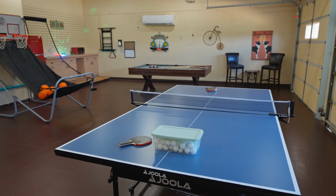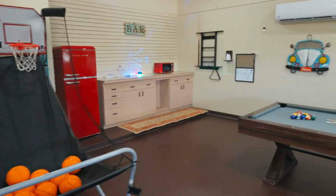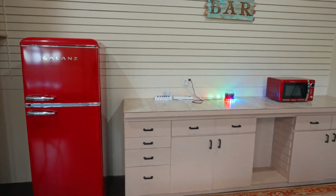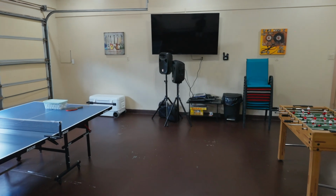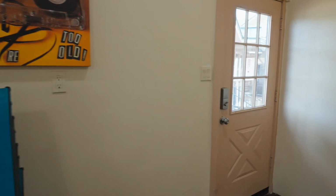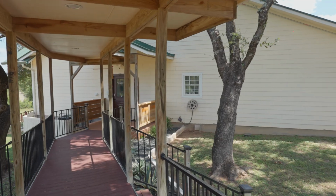Ping pong, some basketball over here, and a pool table. It's also a great place for you to have a party. There's a bar area here with a fridge and a microwave if you want to make popcorn. And you even have your sound system and a TV in case you want to watch sport or whatever you want to watch. All right, let's make our way over to the barbecue area.